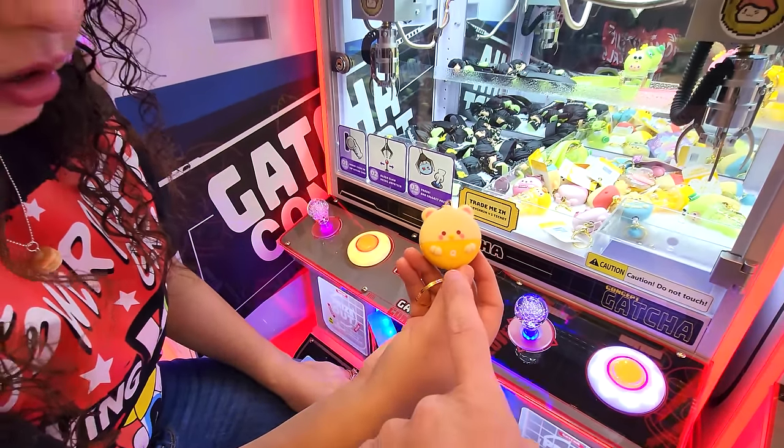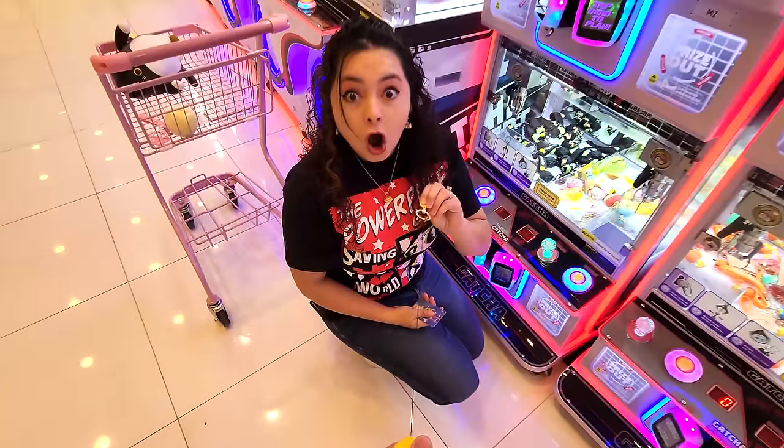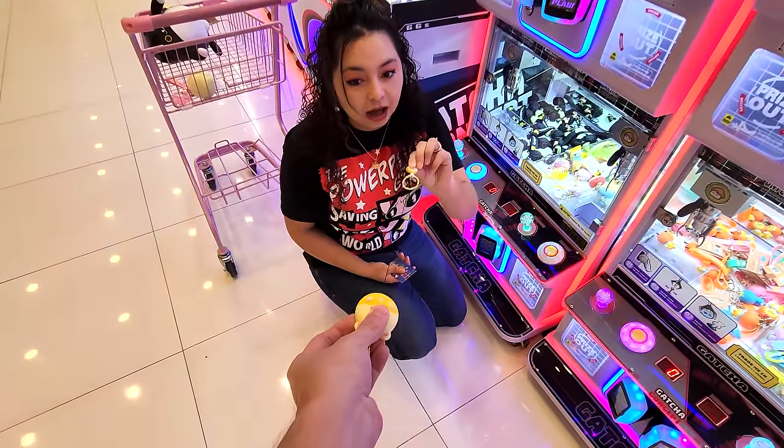It looks like a bear. Okay, you guys let us know. Crystal says it's a bear. I think it's one. Hold that right there. Hold it. Hey, it's like one of those strap holders. Don't let go, Crystal. It's going to hit my finger.